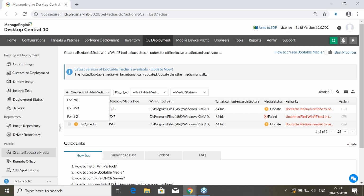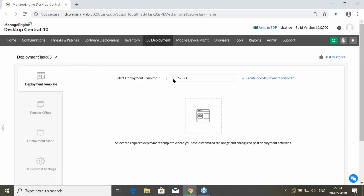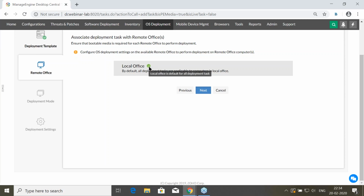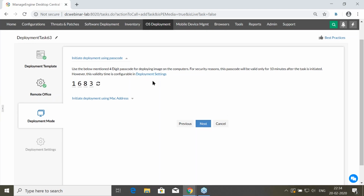The last and final step that remains now is deploying this image. Click on Deploy Image and add a deployment task. Now I have the template created here. This is my complete template details. And now select your particular remote office. The next step is providing details to initiate the deployment. You can either initiate and authenticate using the passcode here or by using the MAC address of your target computers.